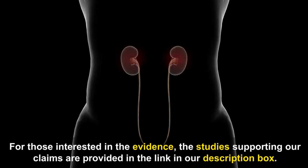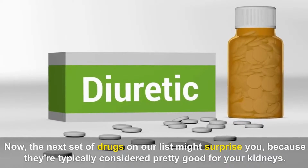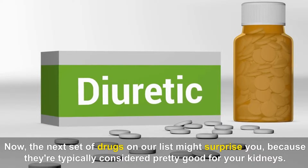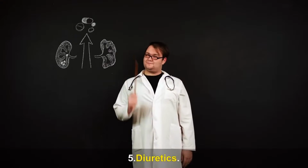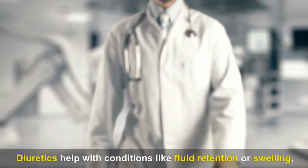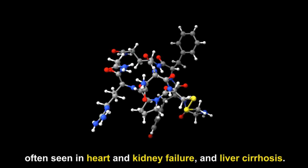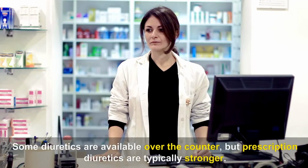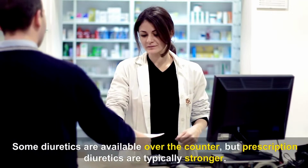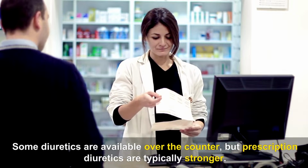Now, the next set of drugs on our list might surprise you, because they're typically considered pretty good for your kidneys. 5. Diuretics. Diuretics help with conditions like fluid retention or swelling, often seen in heart and kidney failure, and liver cirrhosis. Some diuretics are available over the counter, but prescription diuretics are typically stronger.